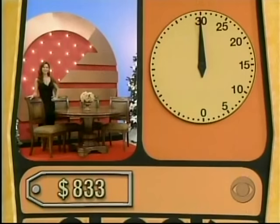Now, we're going to start with a dinette set. I want you to bid on the dinette set and only the dinette set. Let's show our audience that price. And audience, please do not try to help us. The clock will start with your first bid.